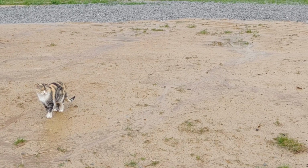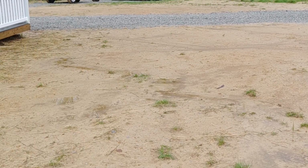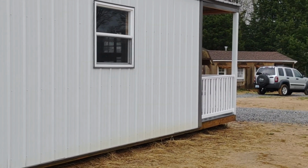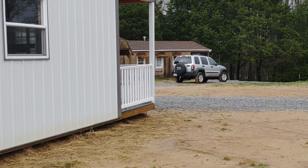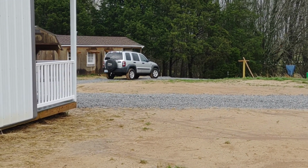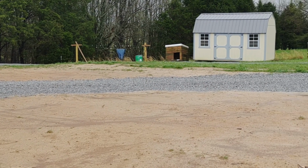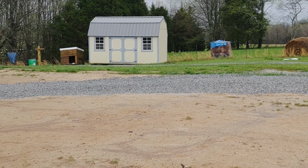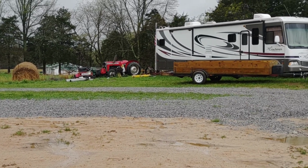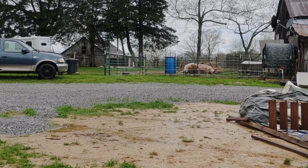I haven't decided whether we're going to plant grass here or if I'm going to use this as my garden spot. Because there's the she shed, right here, the white building. The cabin back there is where we live right now, till we add on the other little brown building beside of it. And let's pan. There's the clothesline and the doghouse and Lynn's tool shed. Bunch of hay, tractors, big motorhome, nice truck, and pigs.